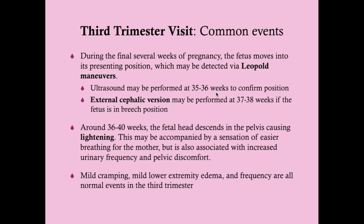Ultrasound can be done at 35 to 36 weeks to confirm the position. And if you have a breech position at 37 to 38 weeks, then you can do external cephalic version. I am not going to talk about that here because that really goes beyond the scope of normal prenatal management. Around 36 to 40 weeks, the fetal head will descend into the pelvis, hopefully, provided we don't have a breech lie. And that is called lightening.